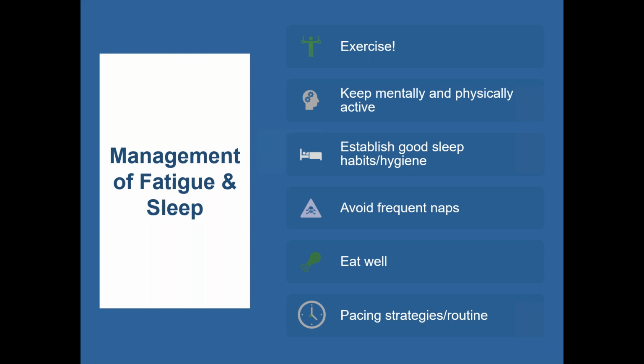Once again, eating well. Sometimes people will go all day long and not eat, or just have coffee or sugar and not be eating well enough to really give them energy. And it's very important to look at how they're pacing their day, what their routine is like, so they're not going full speed ahead, burning the candle at all ends and then crashing every day.